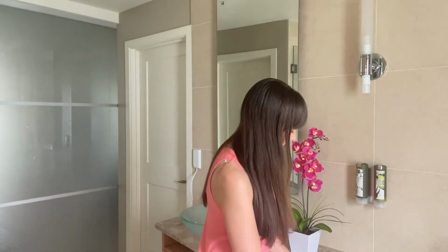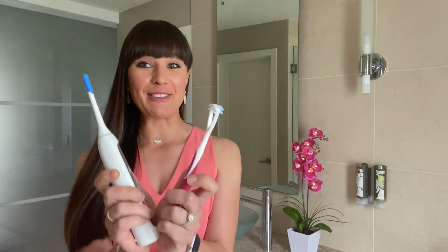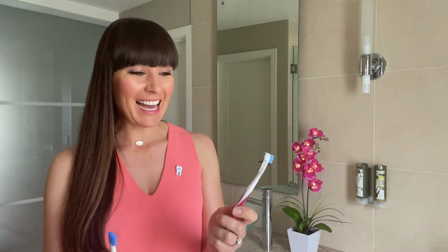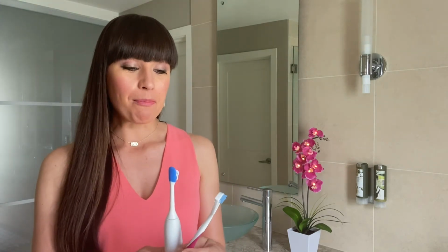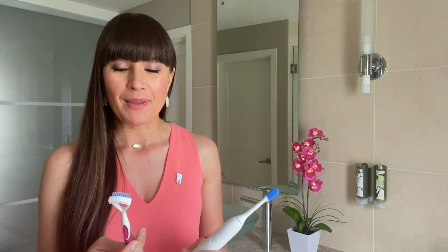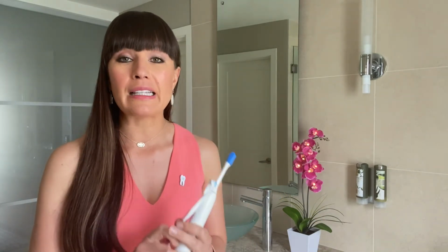All right. The last but not least tool for today is... ta-da! A tongue scraper. So I have a manual tongue scraper and an electric tongue scraper. They both are very simple to use. First of all, why do we use it? It's very, very important to clean our tongue daily.